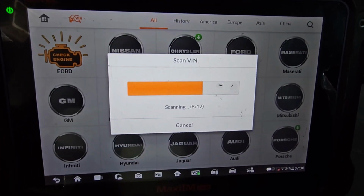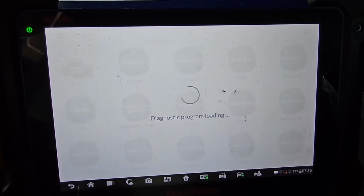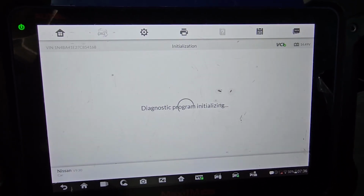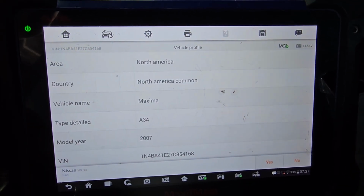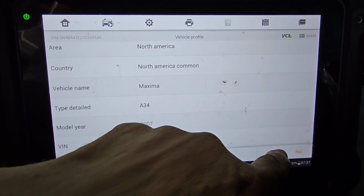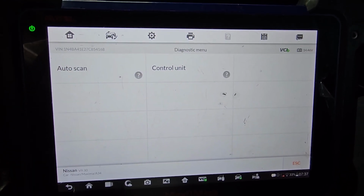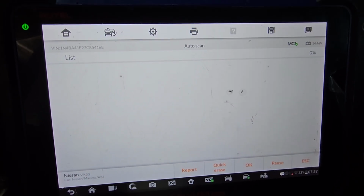Okay, let's collect the information. Okay, Nissan Altima. We need to take care of that car. Okay. No, for the other one. Let me scan the whole car now.